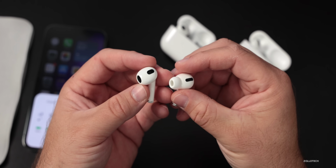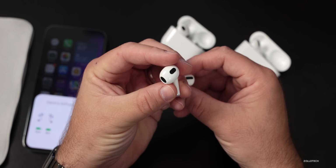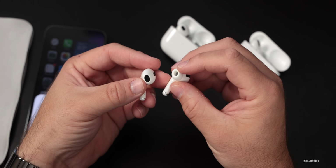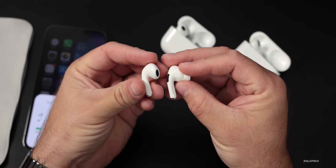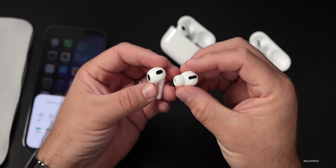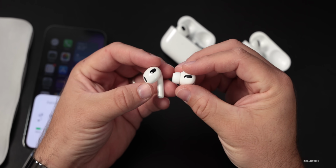So I'm surprised with the amount of bass you get with AirPods 3. In fact, you get much more bass than you do with AirPods 2 or first generation. The AirPods Pro have a little bit more bass because it seals in your ear, but I don't know that most people will be able to tell the difference when it comes to that. So I think the sound is extremely similar, highs, mids, and lows, but one is sealing off and giving you noise cancellation and transparency, one is not.